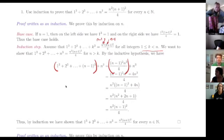And I would say when you see problems like this, when you're adding up a bunch of integers or something like that, I do think it helps to write out the term that comes just before the last term so that you can see where the induction is going to come in.